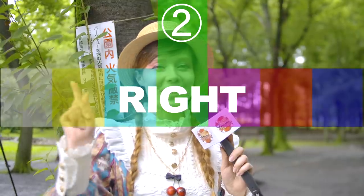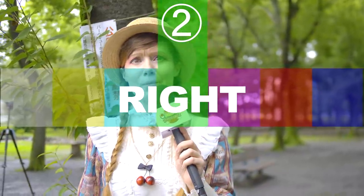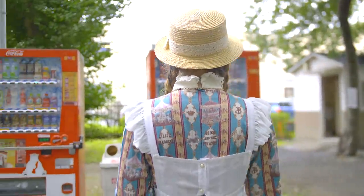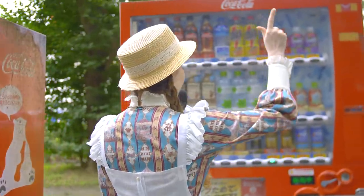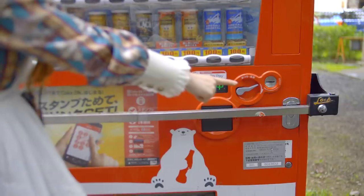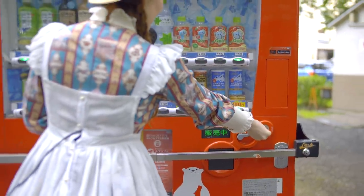Next. Did you know that vending machines actually have a design that is aimed towards people who are right-handed? I know, right? I didn't know that until we looked it up. Now, if you go to a vending machine to get yourself a drink, first of all, the paying part, everything is on the right. So you can enter your coin here. Let's do this right now.